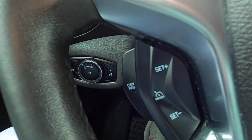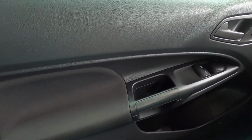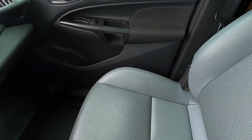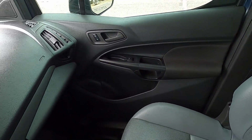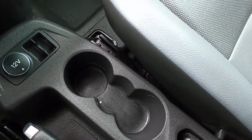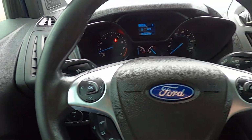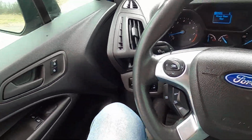The interior on this van looks really good. Door panel is in great shape. No defects or markings there. The dash looks really good. Passenger seat looks great. Passenger door panel looks great. Armrest, good condition. Cup holders are nice and clean. The front area of this van looks very good. So with that being said, let's go have a look at the important part of the van.